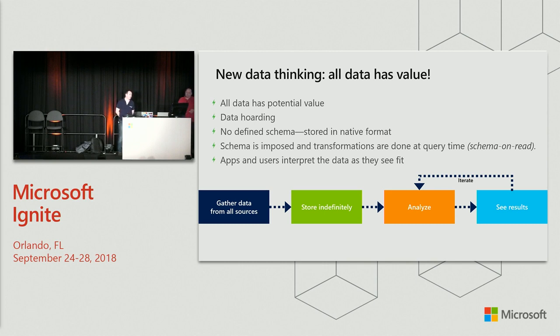So what customers are doing is, let's store it in the native format as it was sent by the source system. Store it in that way, and then when we read it, let's impose the schema. Let's decide then that I'm interested in the first three columns and then the 10th column, or this part of a binary value. Because that allows applications and users to interpret the data, to understand when and what data to actually use.